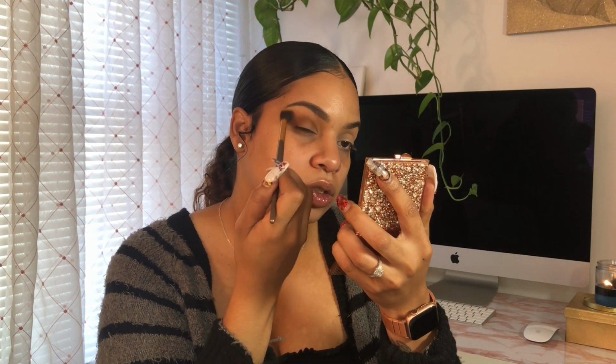Now what I want to do is pick up the fluffy brush that we were using for the brown shade and pick up the brown shade again and just add that back to the crease so we do not lose it, and use that to blend the two shades together as well. Now that we have that blended, it looks a little something like this, and as you can see, I only used 2 shades, and it just really added a nice dimension, a lot of shading, and it looks really pretty on the eye, you know what I mean? And I only used 2 shades.